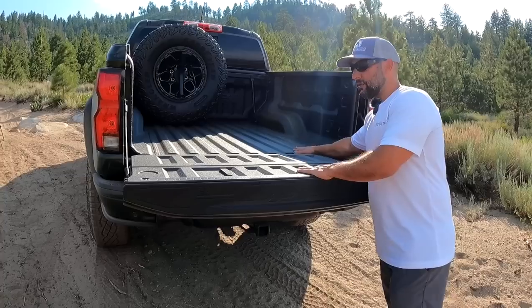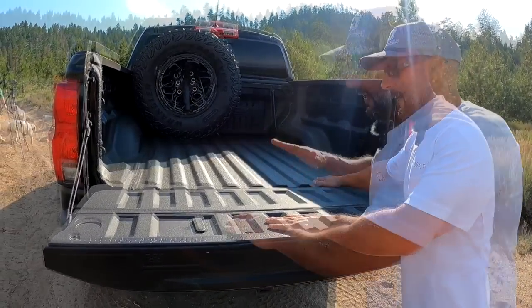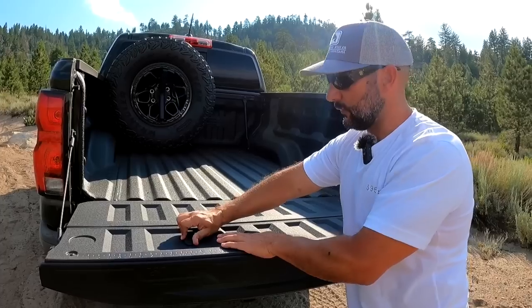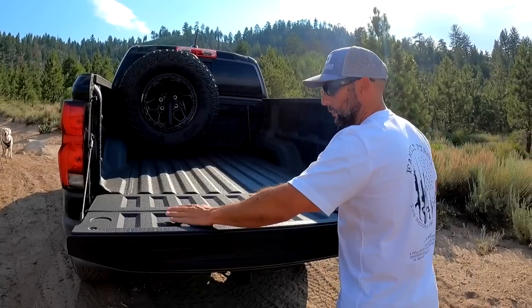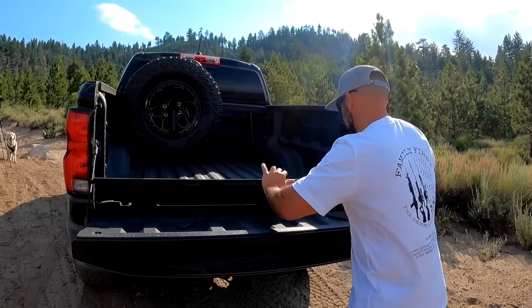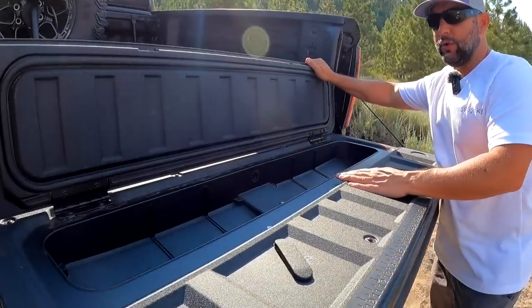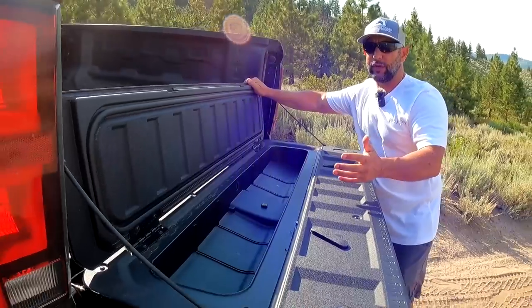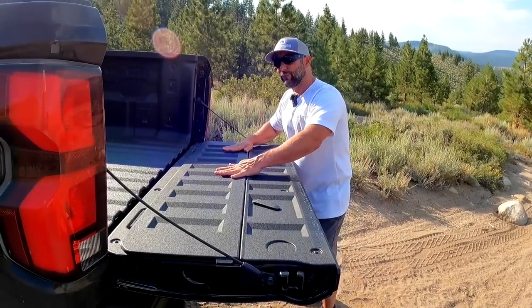spray-in bed liner, which is, again, probably not going to help us a whole lot for what our purposes are going to be. This is a pretty cool feature right here. This is just some storage for tie-down straps, whatever else you want to put in here. So you can see it's a decent amount of room. It doesn't waste a whole lot of space. And I'm not quite sure what we're going to use this for, or if we're going to use it.